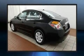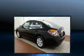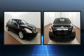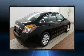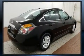You're going to love the 2010 Nissan Altima. Smooth gear shifts are achieved thanks to the 2.5-liter four-cylinder engine. And for added security, dynamic stability control supplements the drivetrain.